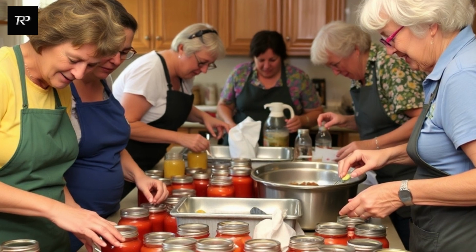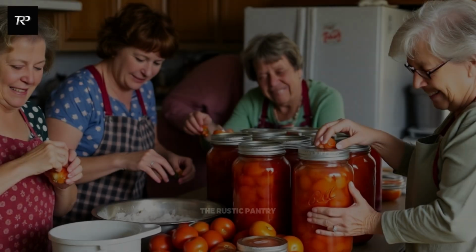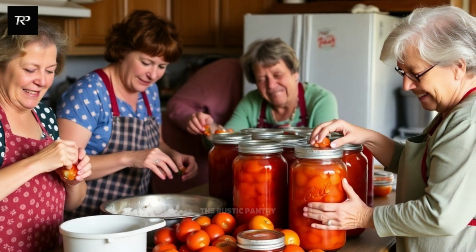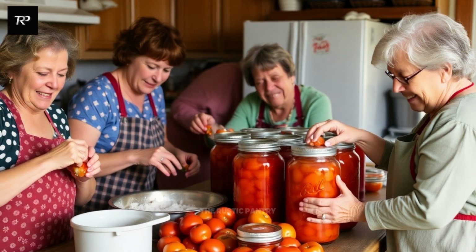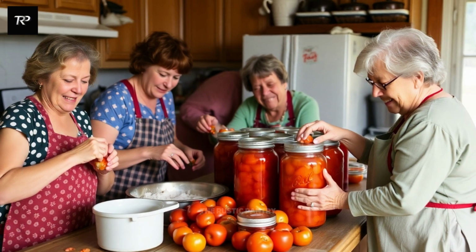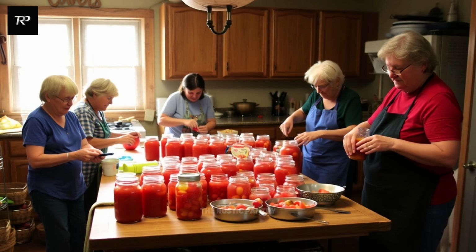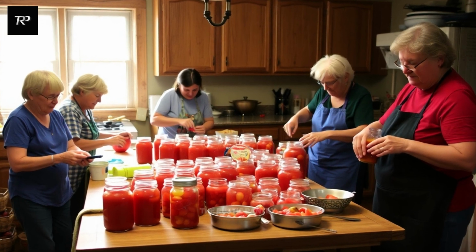One woman handles peeling. Another packs jars. Kids run around, laughing, sometimes helping, sometimes not. The kitchen's loud but warm. Full of movement. Full of joy. Jars stack up fast. Dozens. Sometimes hundreds. And when the last lid clicks, they sit.